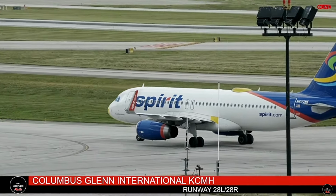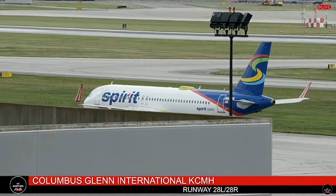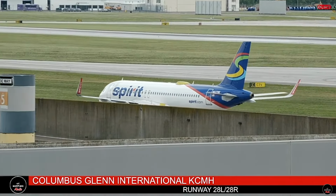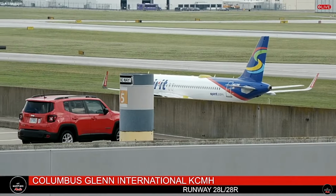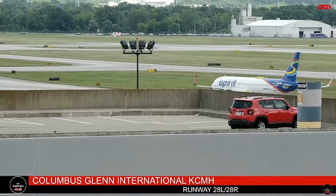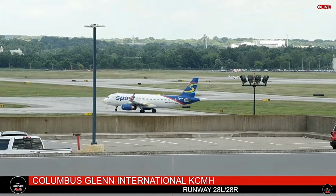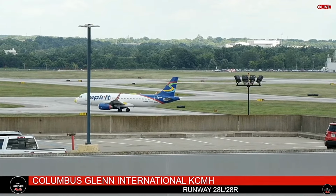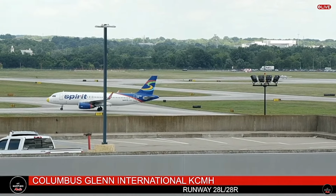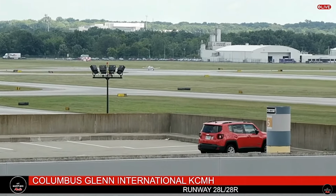I actually can see the C-130s out in the distance, and I think they're coming in here. So stay tuned for that. Hopefully they land over here on 28 left and we'll get them up close. Unfortunately, 28 right is blocked by the terminal here. It's hard to tell for sure because they're right on that spot where they would have to make a decision whether they're coming in here or going over to Rickenbacker, but I think they actually are coming in here, so stay tuned for that.